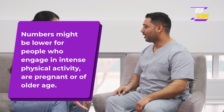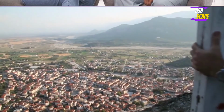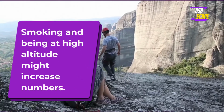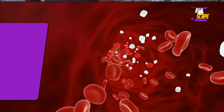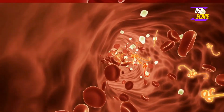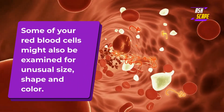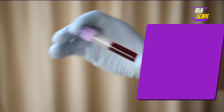Numbers might be lower for people who engage in intense physical activity, are pregnant or of older age. Smoking and being at high altitude might increase numbers. A test to determine the size and shape of your red blood cells. Some of your red blood cells might also be examined for unusual size, shape and color.